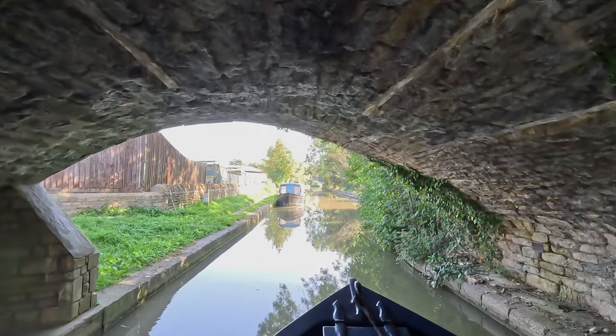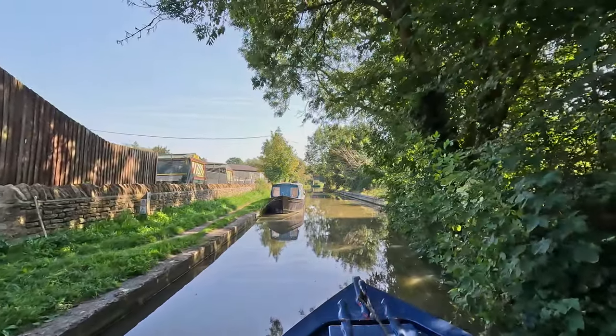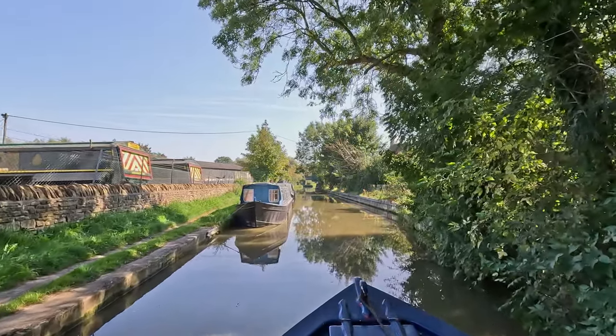This is where the canal goes from expansive countryside to industrial England. You can't be upset by this. After all, industry is the reason the canals were built.